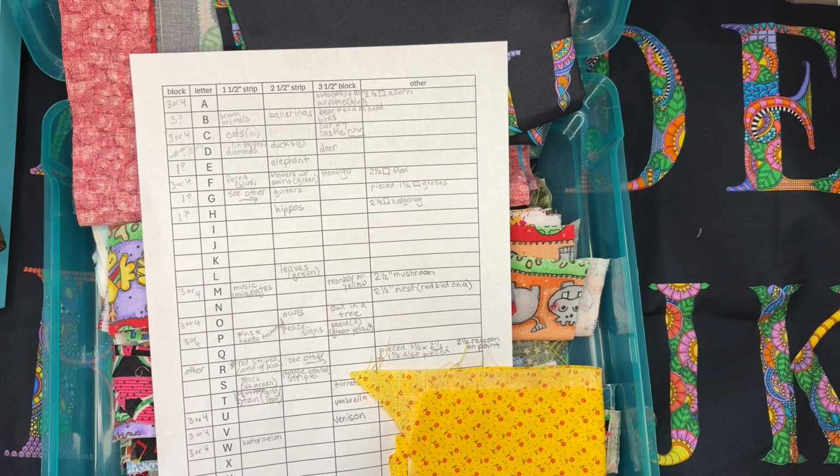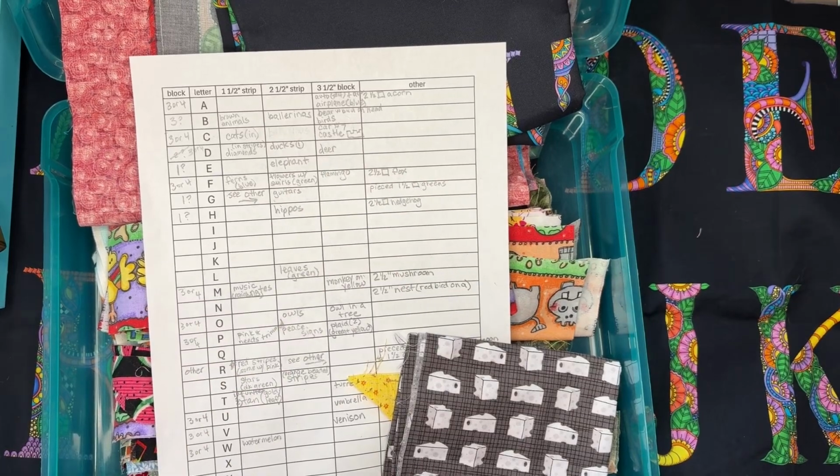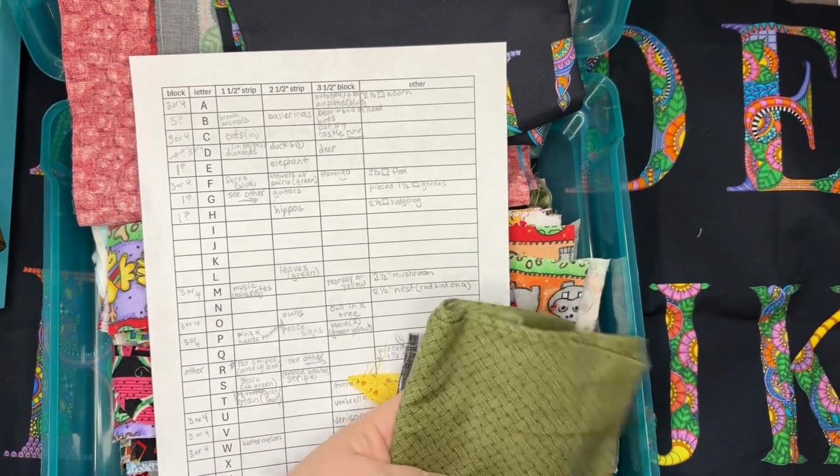And I'll mark it there. C for cheese, because I need a 2.5-inch strip. And I'm making blocks, 2 blocks at a time, one for each of the girls at the same time, so their quilts will be very similar. And I have things like weave for W.